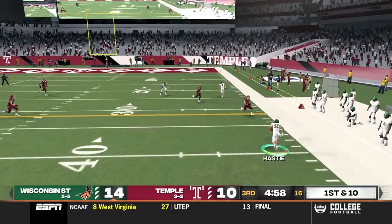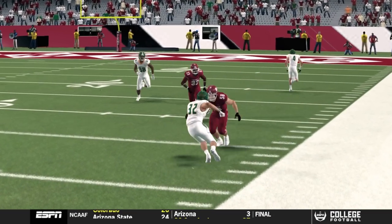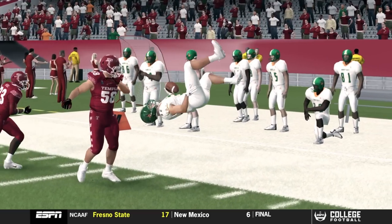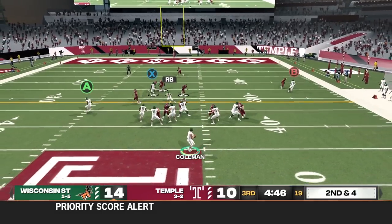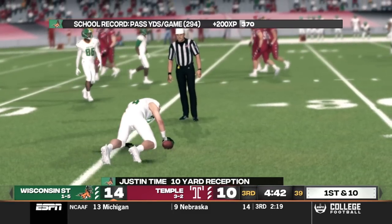First and 10 again. They send the nickel blitz. Here's a throw to the flat. This is Jeremy Hasty, who gets absolutely tattooed. He gets thrown into oblivion right there. Wow. Two big hits by the Temple defense, and they are looking to send a message here in the second half. And they do not like the Whitetails. I don't know what we did on the field, but they are coming out with these nasty hits.